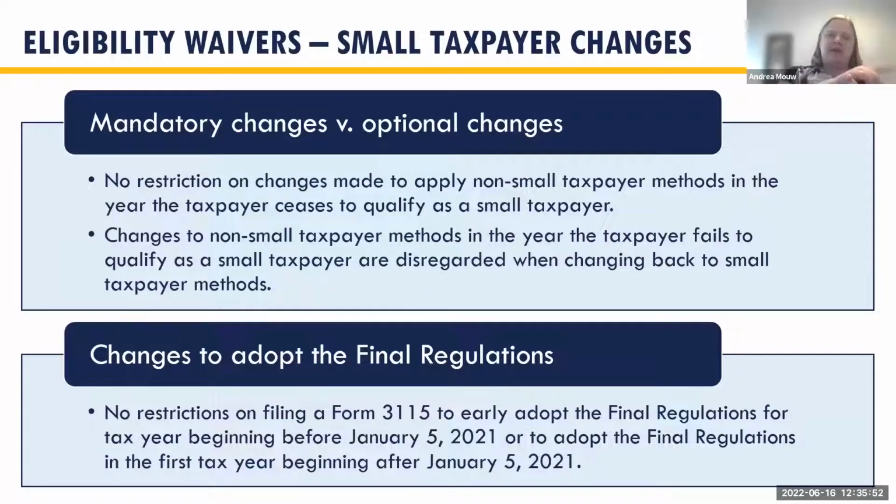The other thing is we can ignore any of those changes that are made in mandatory years if we want to go back to the small taxpayer method. So as long as we've made the change off of the small taxpayer method in a mandatory year, we don't need to consider that a change in the future. When we're looking to see if we do qualify again, we can disregard that, go back to the small taxpayer method as an automatic change. Does not matter.